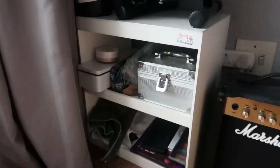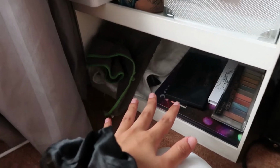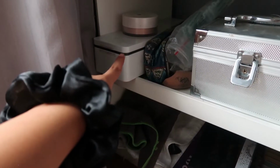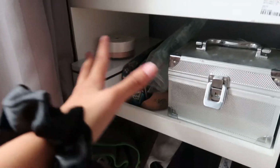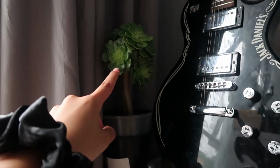Many of you asked. This is where I keep all my makeup. I have spare towels and cloths. Eyeshadows. This is literally just eyeshadows. This is my actual makeup box. All my jewelry is in that box. Spare makeup and stuff behind that. The electric guitar. This is a plant that my sister also gifted to me.